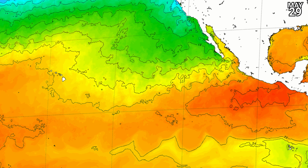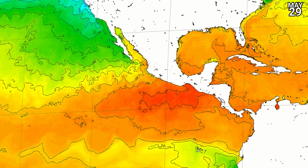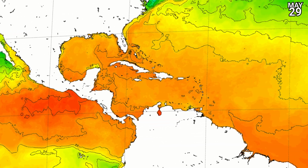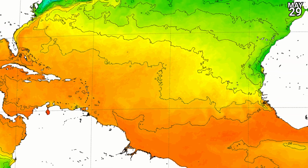Here are the sea surface temperatures that we have. 29 to 30 degrees Celsius is where Agatha is located at. As you head westward across the Eastern Pacific, those temperatures drop to around 27 to 28. In the Gulf of Mexico, it's pretty warm, around 27 to 28 as well. Same can be said for the main development region in the Caribbean, around 27 to 28.